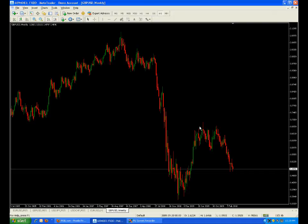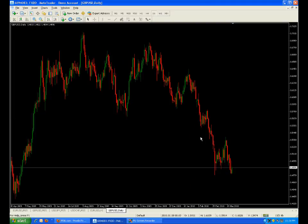We've done this before. This is the 50, or maybe even, yeah, this is certainly the 50 in here. And we're going back down, and it's trying to find a bottom, isn't it? It's trying hard. My bias is still down here. I think we're still heading pretty far south. So we'll have to see how it plays out.